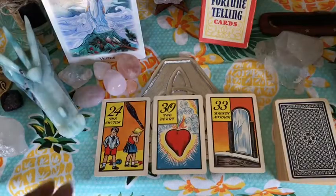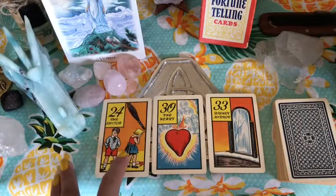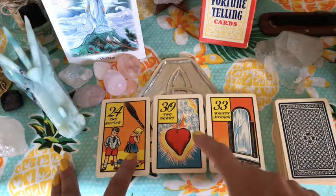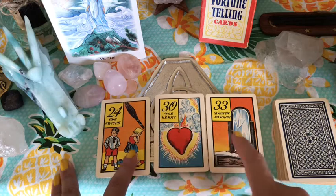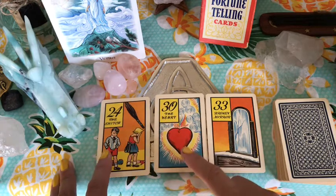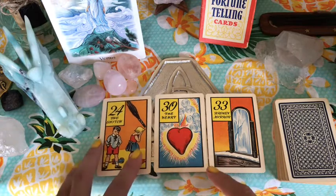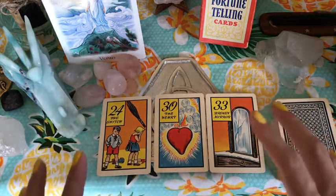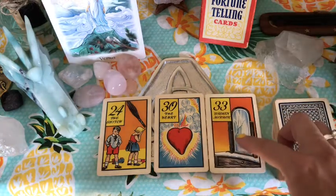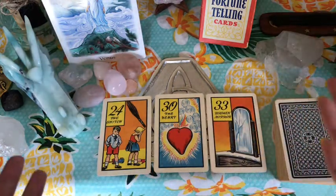So what I'm getting from this: the switch or the whip means repetition. Heart means love, mostly love, things that you have. So repetition of repeatedly going out and seeking love, just trying to fall in love with somebody right away instead of getting to know people, is just going to result in broken relationships.